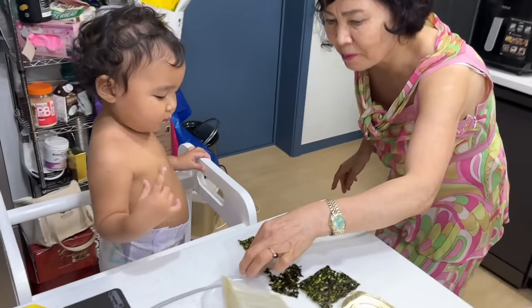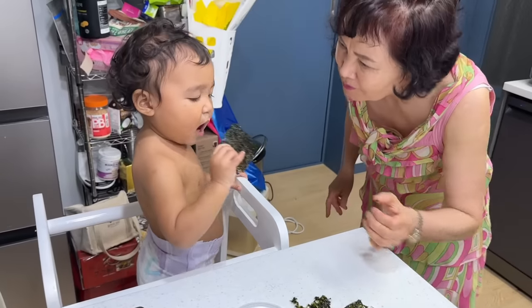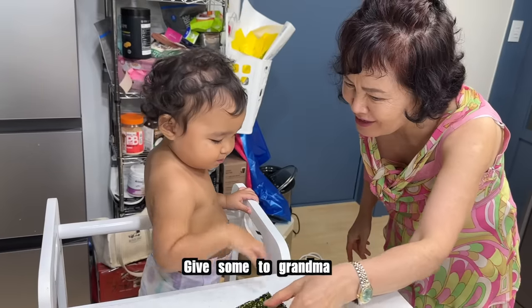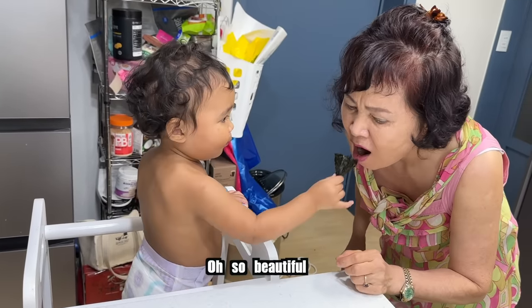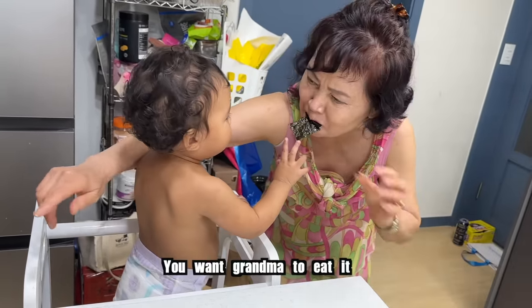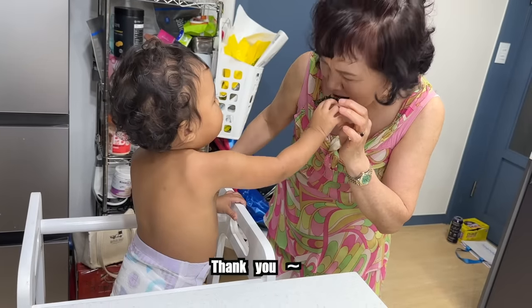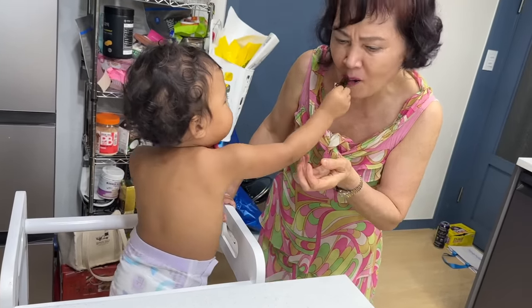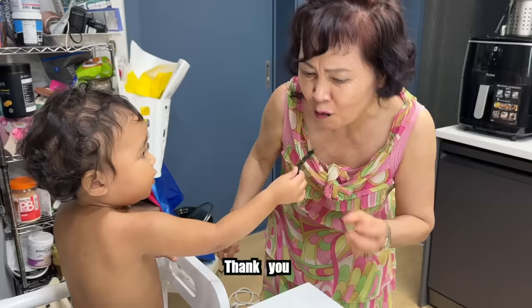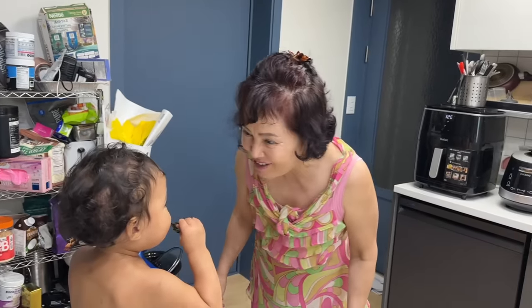Want to give grandma some seaweed? No? Give some to grandma. Grandma, give me some. Oh, how pretty. Grandma eats. Thank you. Thank you, baby. This seaweed is bomb when it comes in a can.